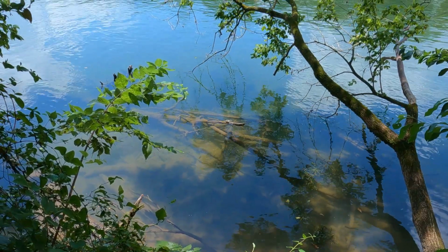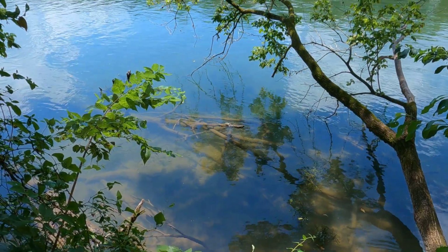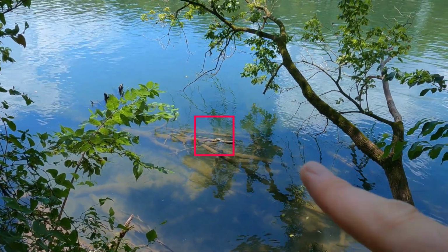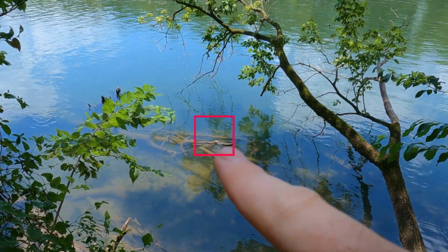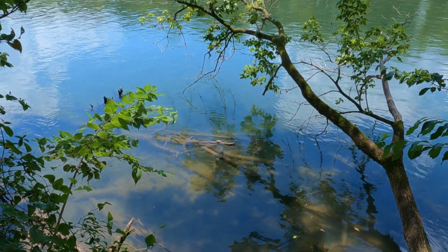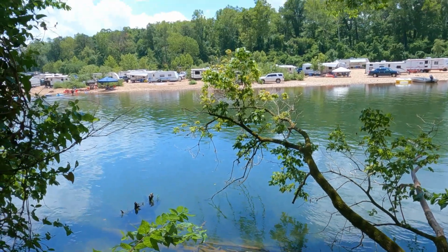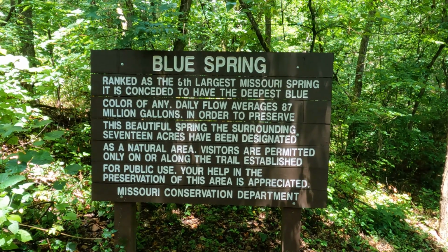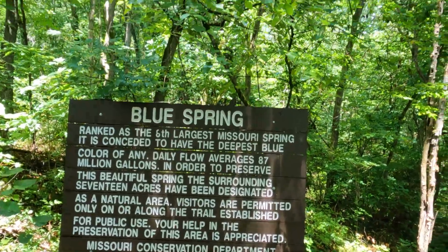Oh, the blue spring. Bunch of little fish. And there's a turtle on this log right here. Mom, we need to go. Right there. Pretty cool. It's a really cool spot here. We're gonna be there. Cool, huh? And then you see the clouds cruising.